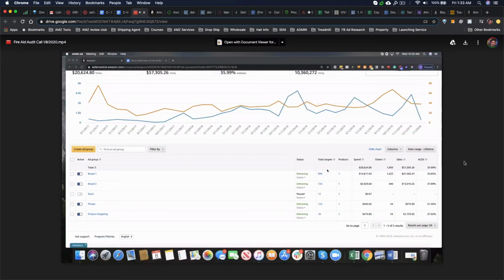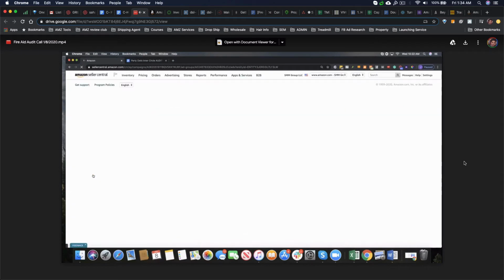So again, this is the same idea with this one. We have almost 1,000 total targets. In our opinion, that puts us at risk of letting little things slip through the cracks, so we like to limit that. One thing we would do is go through these campaigns and really evaluate the keyword choices, right? So I'll go ahead and go in here real quick.